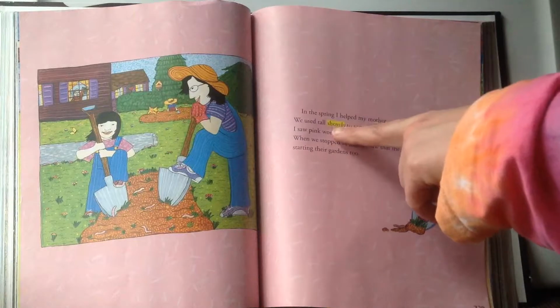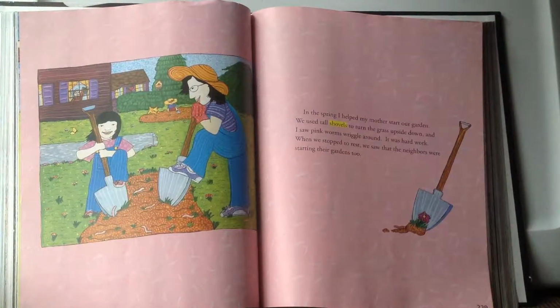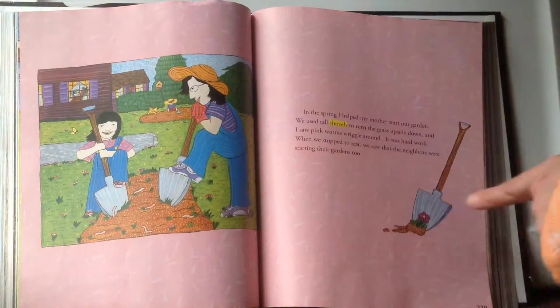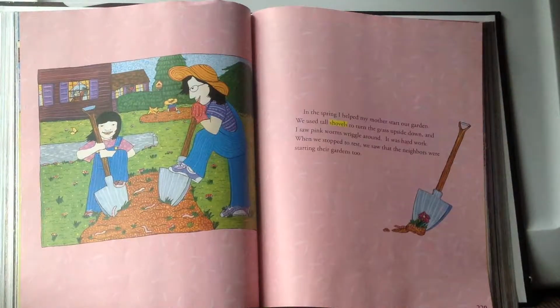The word shovels is one of our vocabulary words. Look, the author has highlighted it in yellow so it would stand out on the page for us. Remember, shovels are tools that have a wide scoop and a long handle, and we usually use them for digging. And you can see some shovels right here in the pictures. Here's their wide scoop and the long handle.